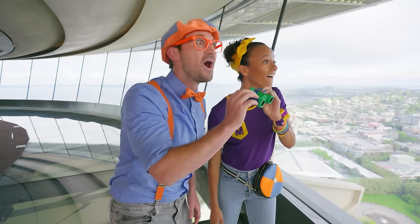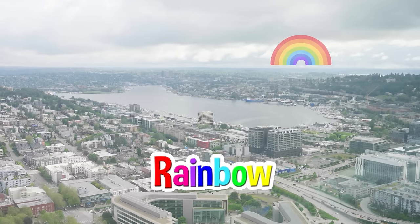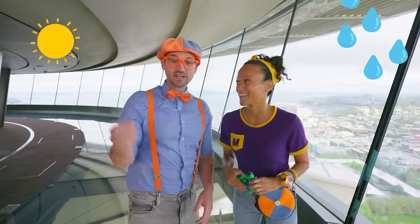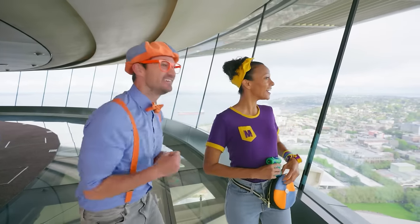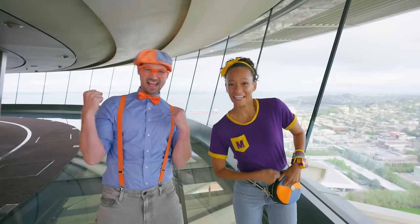Whoa. Oh, a rainbow. It's so colorful. Oh, I love rainbows. Do you know how rainbows are made? Oh, tell us. Well, light shines through a bunch of water molecules, and then it creates a rainbow. Yeah, and they're so pretty. Wow, this has been so much fun up here. What a cool way to see the city. Yeah, let's go.